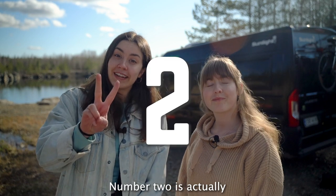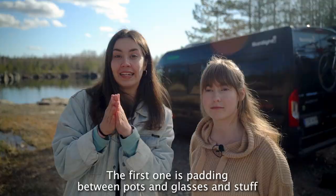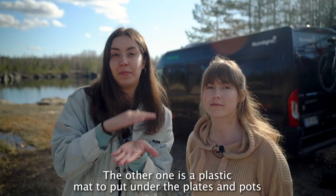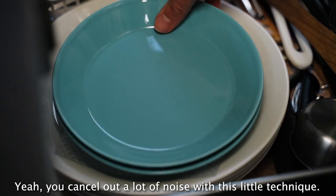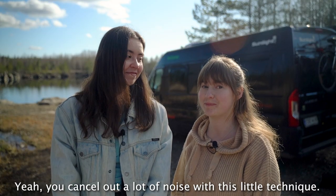Number two is actually two things. The first one is padding between the pots and glasses and stuff. And then the other one is a plastic mat to put under the plates and pots so they don't move around when you drive. You cancel out a lot of noise with this little technique and tip.